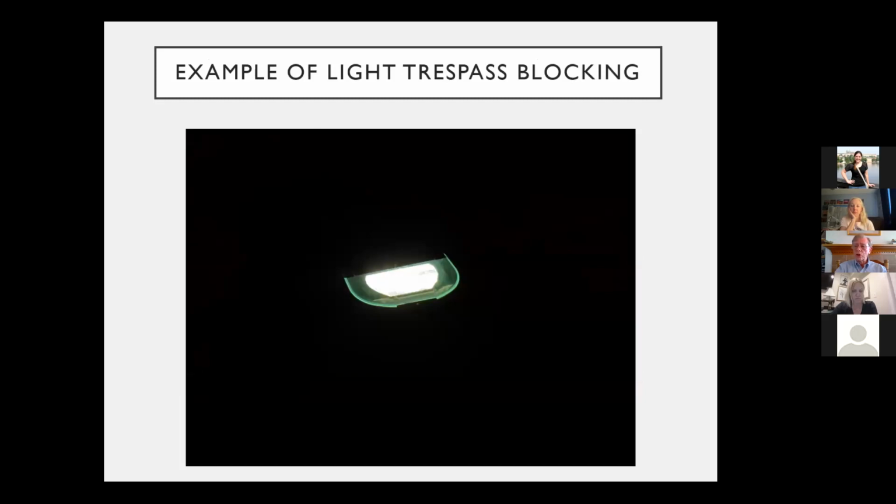Here's a good light. This is a new type of street light. You'll see that it has edges on it. On the upper left and lower right, there seem to be some straight lines. That tends to block light from going off in the wrong directions.